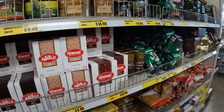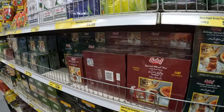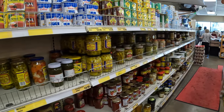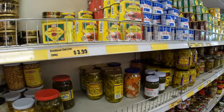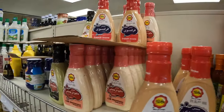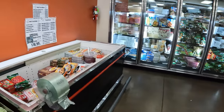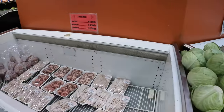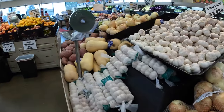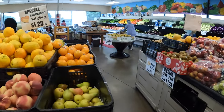So, a large selection of canned goods, delicacies. Produce is always cheaper up here than your regular grocery stores. So I'm gonna see about finding a bag of red onions.